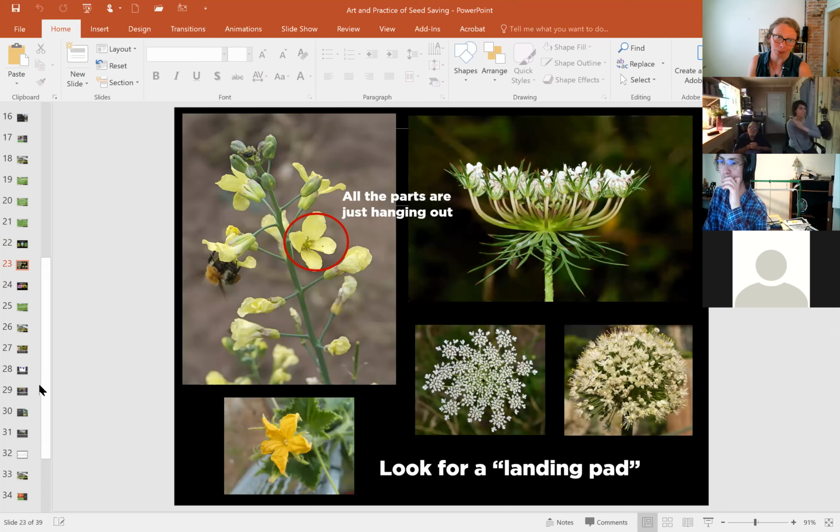Here are our landing pads, right? So these are plants that are pollinated by insects. And I'm just going to say, do you recognize any of these flowers? Because you have eaten all of these plants. Anything look familiar there?